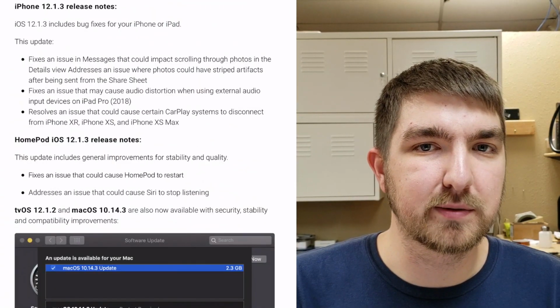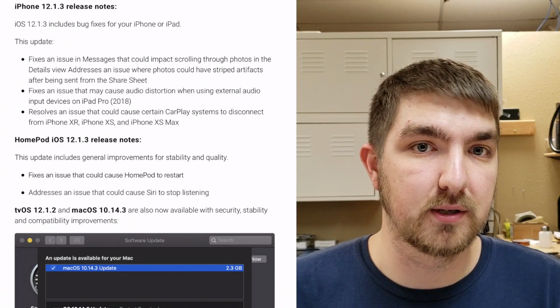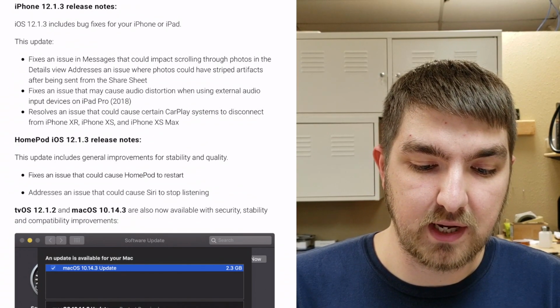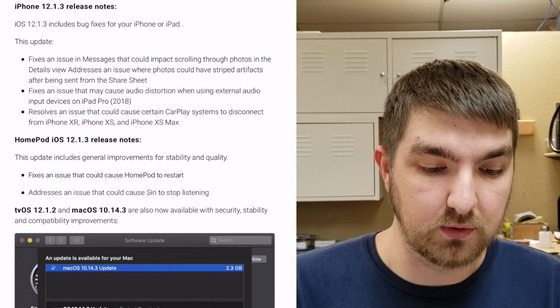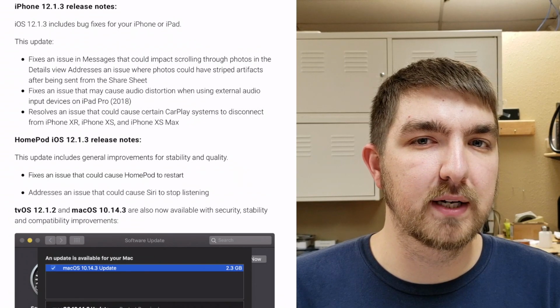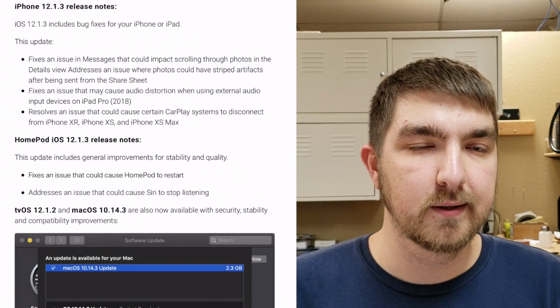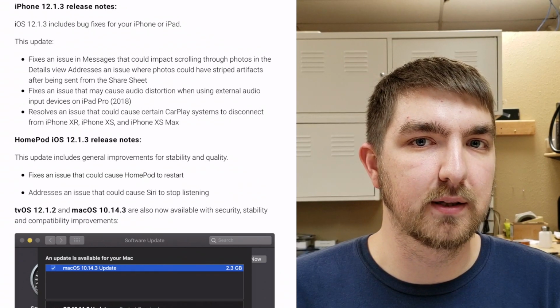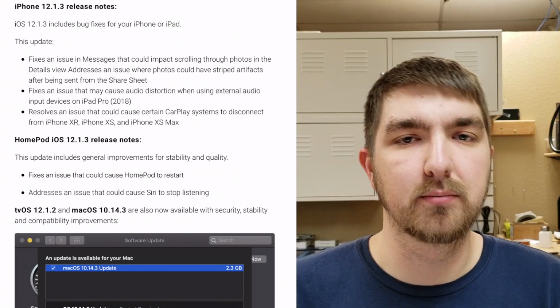This is pretty much just a small update, but it is kind of annoying that Apple does come out with these updates all the time. They fixed a bug in the Messages app. They fixed an issue that caused audio distortion when using external audio input devices on the iPad Pro. Well, the iPad Pro has USB-C, so it actually doesn't have a headset jack, so they could have easily prevented that by leaving the headset jack. But that would make too much sense.